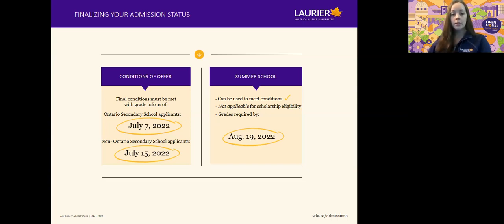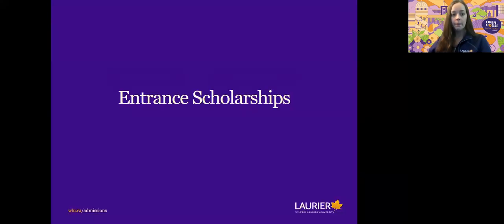Those courses can be used to meet the conditions of your offer, but they cannot be used for scholarship eligibility. If you choose to take summer school to meet the conditions of your offer, you need to email us to let us know that you're doing so. Once we know that you're in summer school to meet the conditions of your offer, we can grant you an extension to August 19th to meet the conditions of your offer.